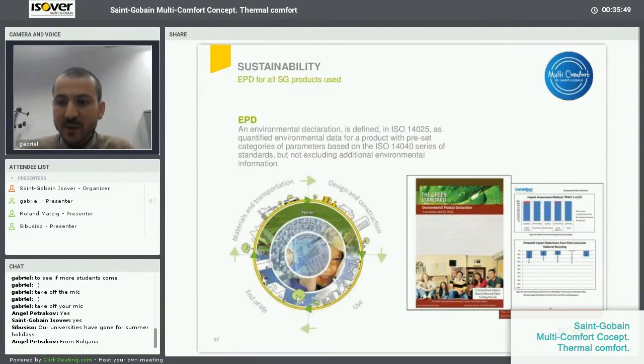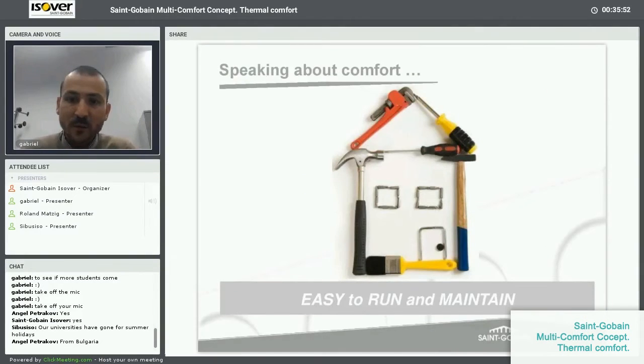Last but not least, I will point out another key issue within the approach towards multi-comfort: the building as such should be easy to run and maintain. If it is too complicated, and the end users who are supposed to inhabit that object have to go through complicated procedures to maintain it or to run the building properly, then the people will not be happy.